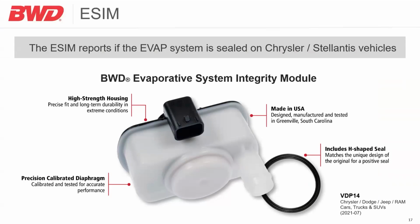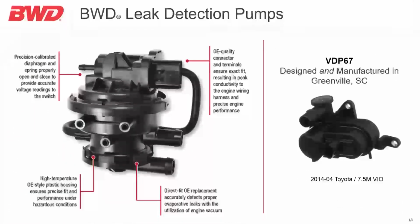Now, our eSIMs are just another example of BWD's attention to detail that you'll find across all of our product lines. For example, the seal you see on the right of your screen, not only do we include it with all of our eSIMs, our design also matches the OE-style H-shaped profile, where most of the aftermarket competition is only supplying a traditional O-ring. And it's important details like this that elevate the BWD brand, and something you can be sure to mention to customers.